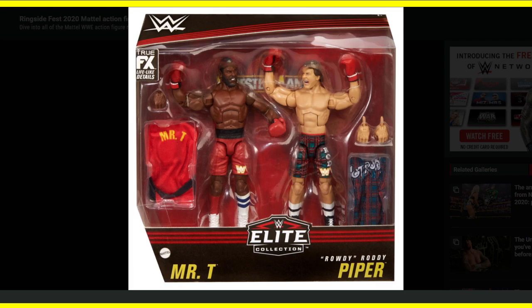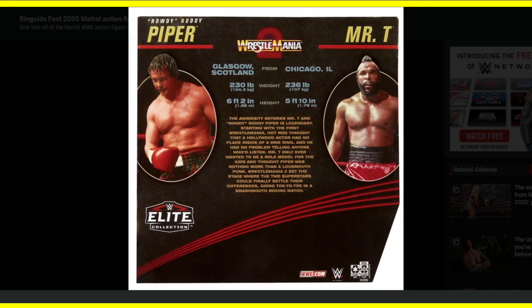I think the Mr. T figure, they've nailed it. Roddy Piper in very different attire, but still tartan. Both come with entrance jackets. They've got normal hands or boxing gloves. I mean, there's a lot there to like, and the packaging all WrestleMania themed. That is really cool. Shout out to Mattel. Back of the packaging, I certainly don't mind seeing the back of the packaging here.